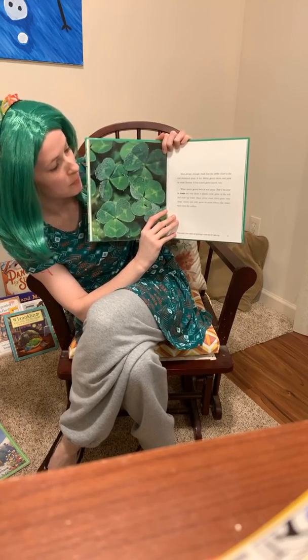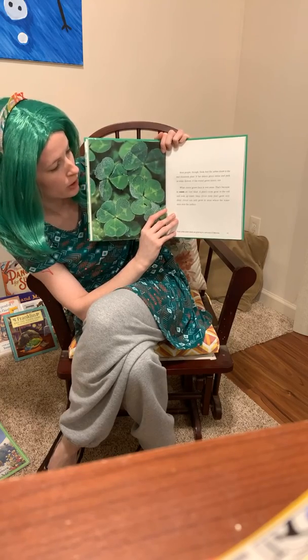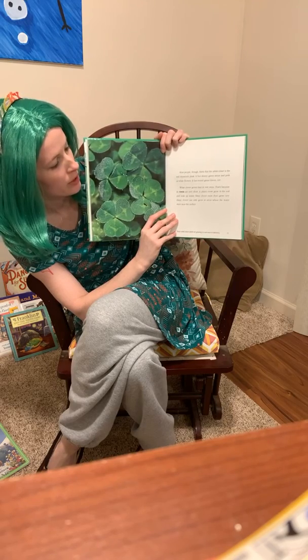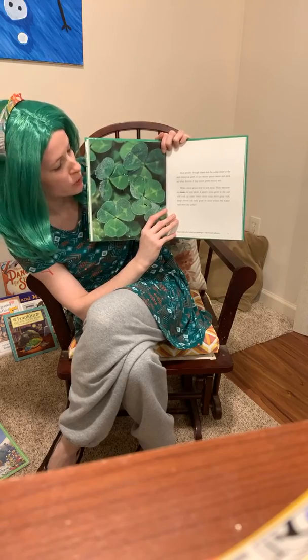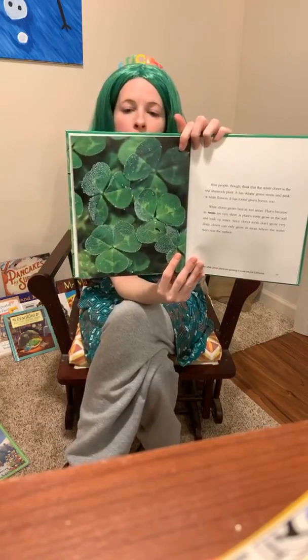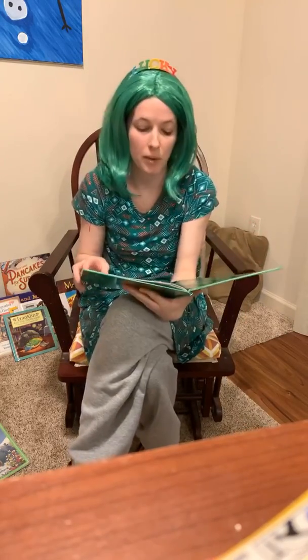White clover grows best in wet areas. That's because its roots are very short. A plant's roots grow in the soil and soak up water. Since clover roots don't grow very deep, clover can only grow in areas where the water stays near the surface. And since their roots don't grow very deep, that also must be why they're really easy to pick.